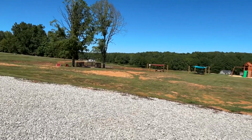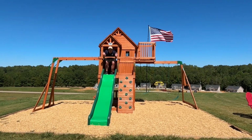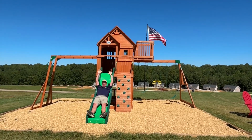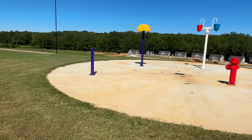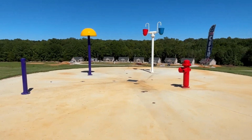Now for the kiddos, they do have some activities for them. They have got this really great gym swing set here, and they also have a little sprinkler pad, little water park over here.